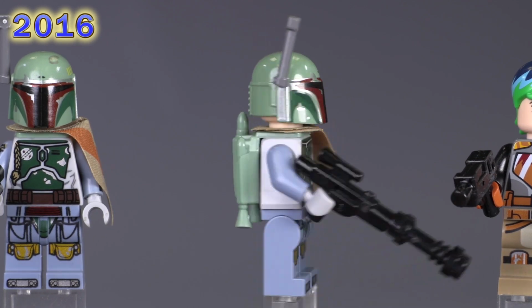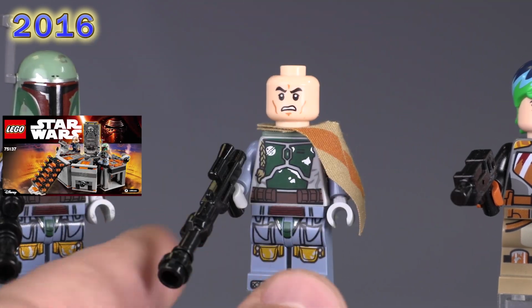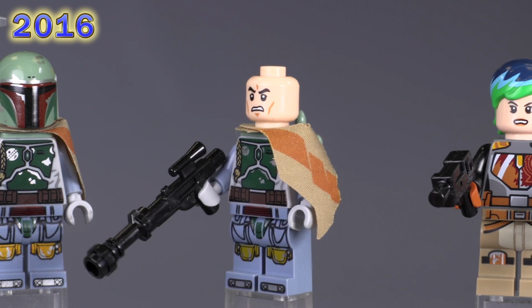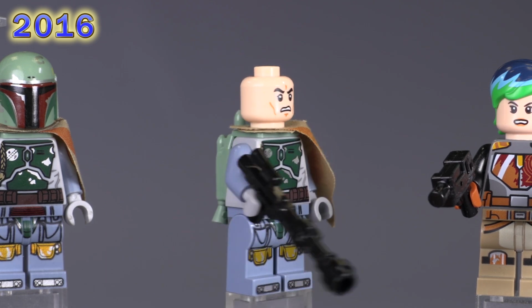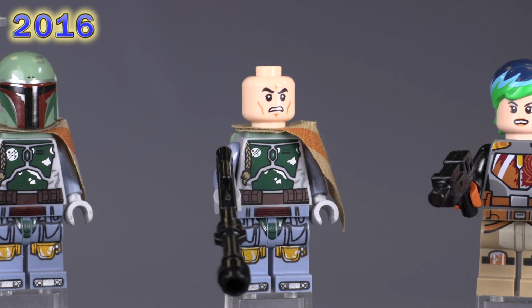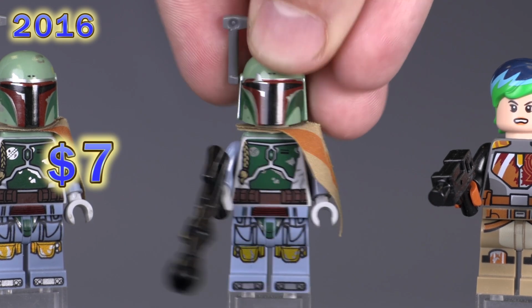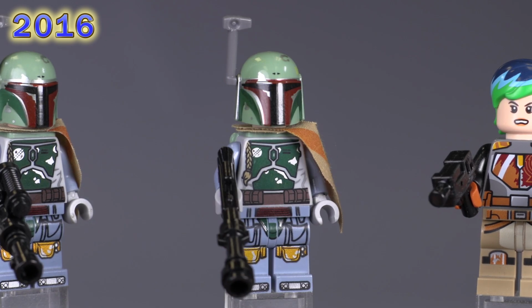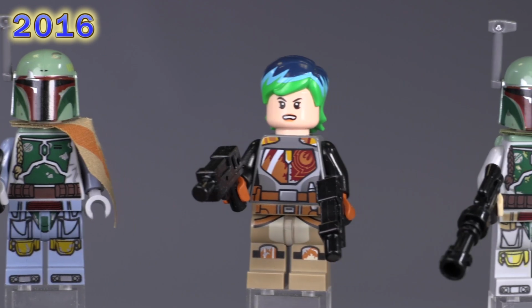This guy looks almost identical. He doesn't have the arm printing. He appeared in the carbon freezing chamber, and he comes with a standard stormtrooper face, which is kind of like, come on, why don't you at least give him the old Boba Fett face? That would have been better than this one. I don't know why they didn't do that. Yeah, and that's basically the only thing that makes him any different. He sells for around $7 if you wanted to get him individually brand new. Still a pretty good looking figure regardless. He's still very detailed, even though he's kind of standard for Boba Fett at this point in time.